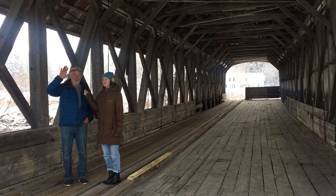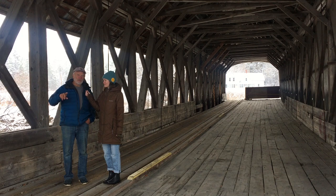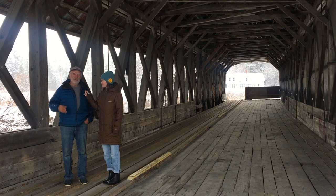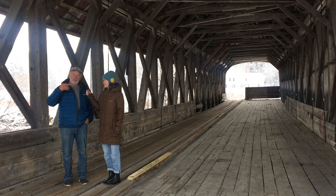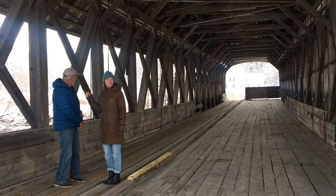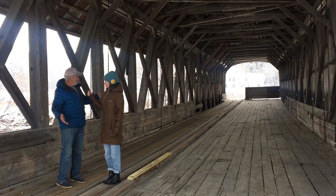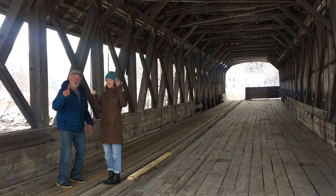It was like a big parade type thing. It was a huge event for the area back in the early 1960s. I don't remember exactly what year, but they moved it here and set it, and it's just been sitting here. It's had different uses. It's had a real estate office in here for a while. That's gone because the bridge isn't safe enough now, but they do use this as a snowmobile path to cross through. Sanborn Bridge, bridge number 4. We have one more to go.